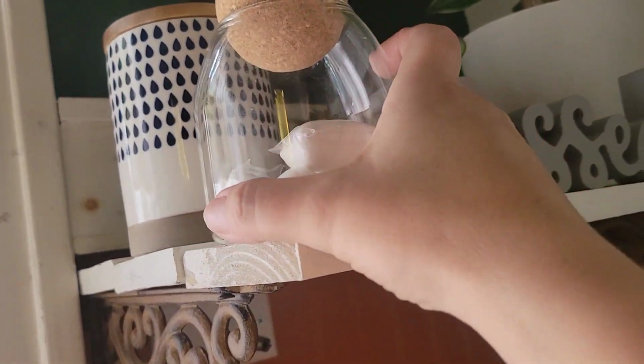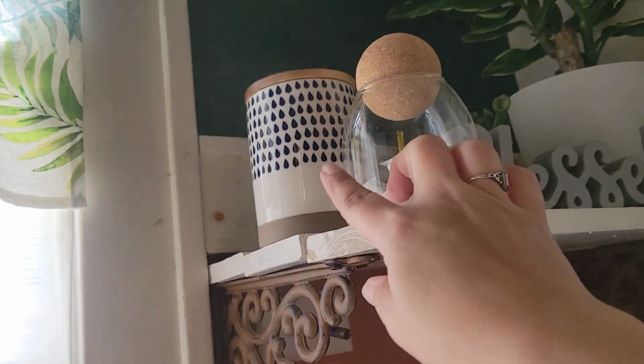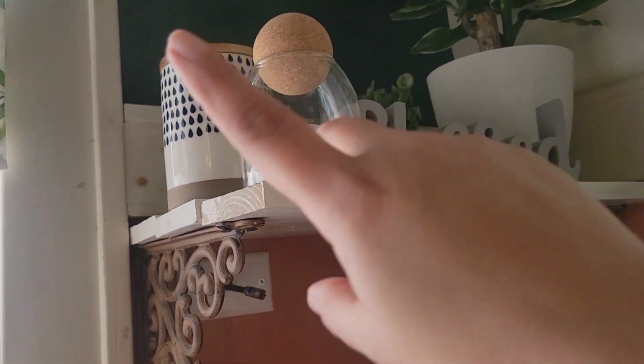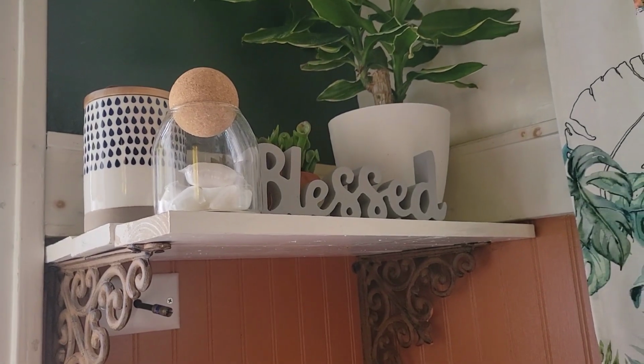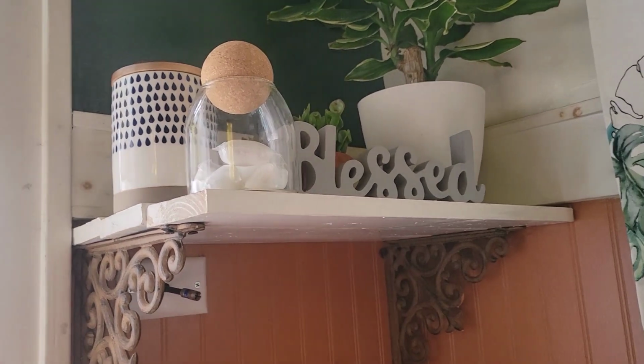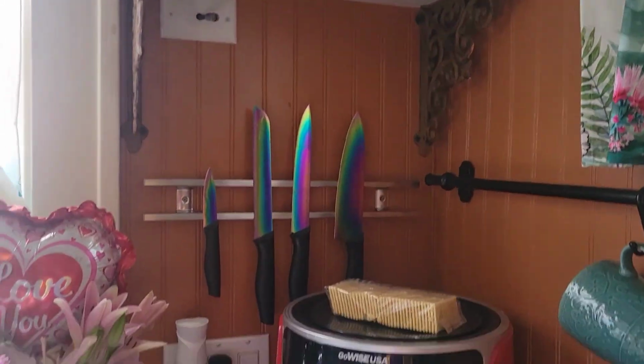And then I just got this cute little container to store dishwashing pods in because I think it's cute. And this is one of my, a set of 3 jars. And I was actually going to put all 3 up on this shelf together, and I ended up liking them better separated across the kitchen for different uses.